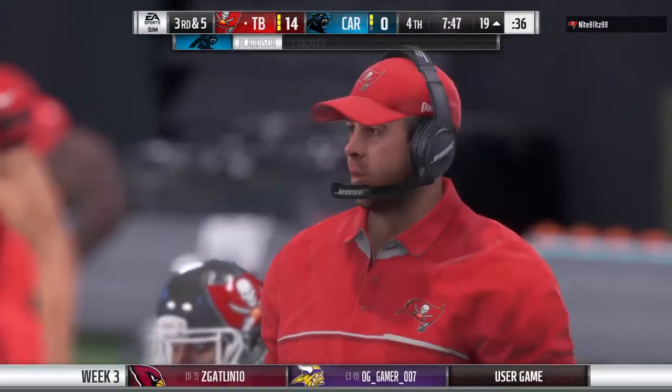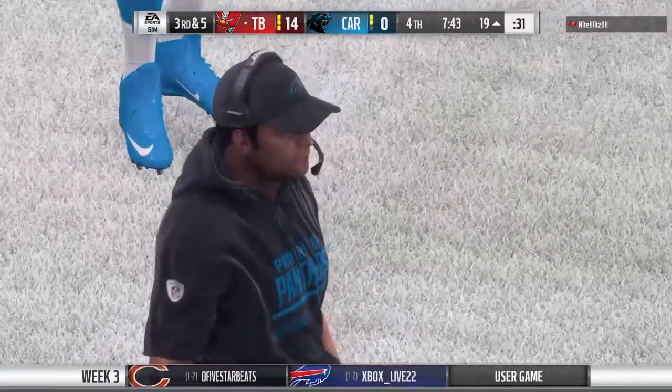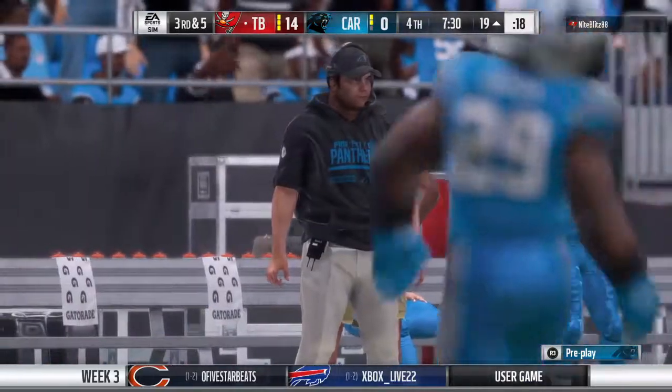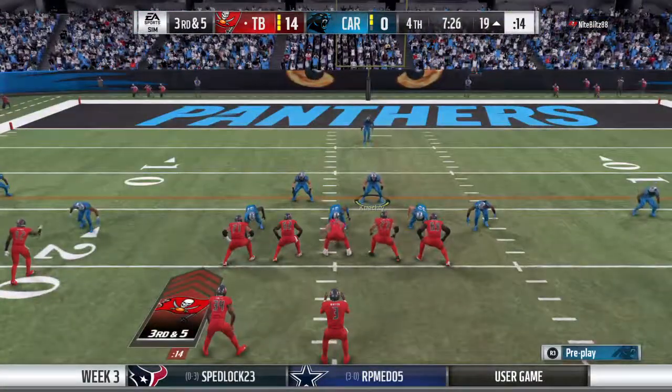The fourth quarter here, they've got the lead. They want to keep it on the ground. That's what they're doing. Smart football. Keep the clock grinding. Keep it going. But you got to figure now, they're going to see more people stacked up at the line of scrimmage as they try and bleed it out. Ready.